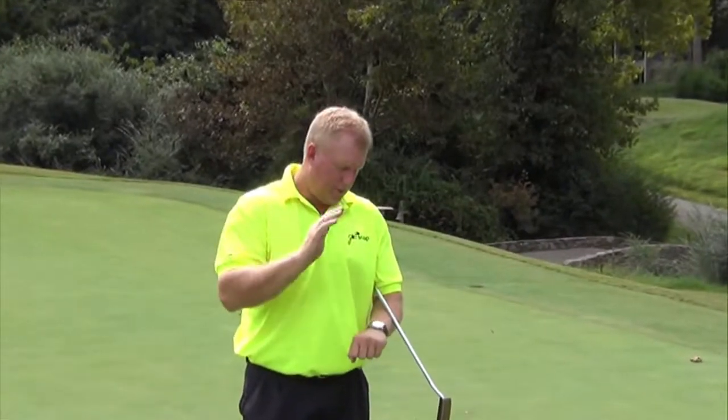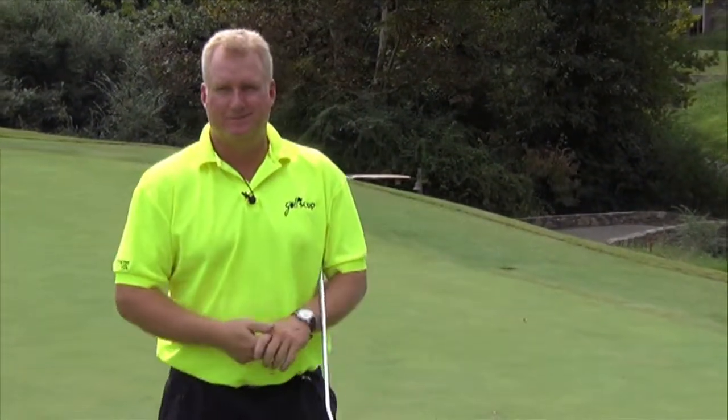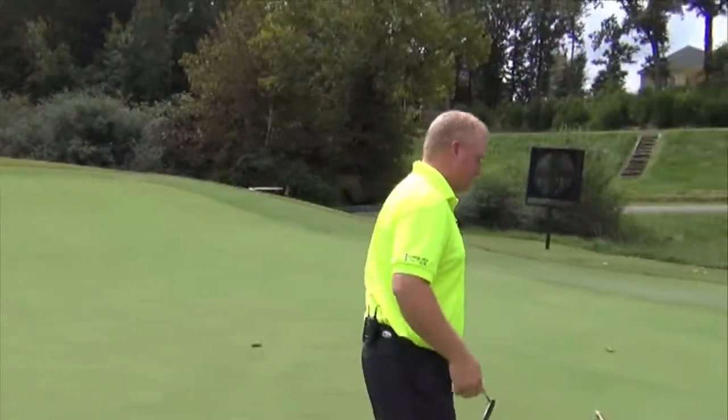Par on the par 5. Played par 5s 1 over right here today. That is pitiful. What else you want me to say? It's pitiful. Let's move on.